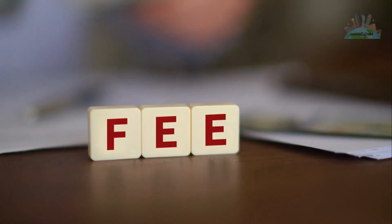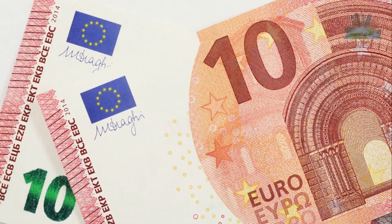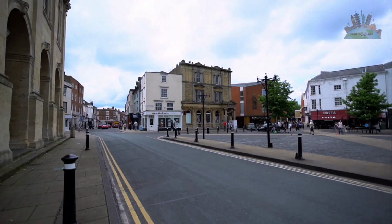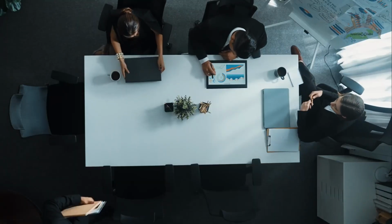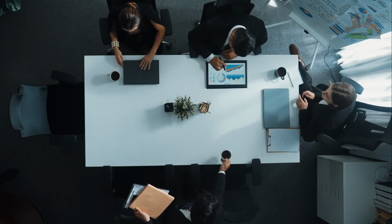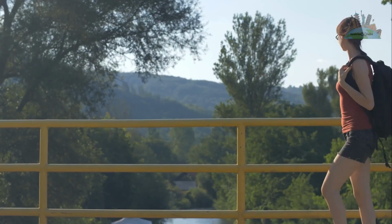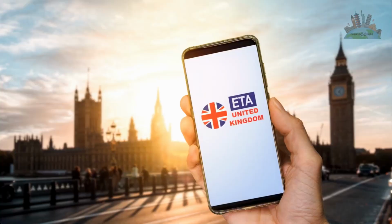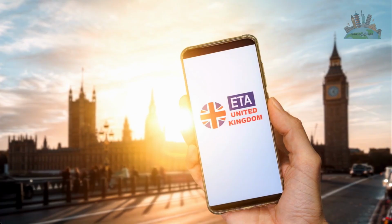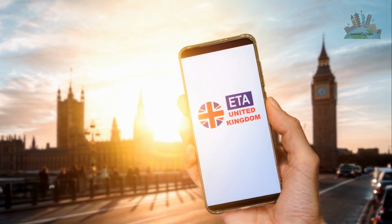Fees and validity. Fee, £10, subject to change. Validity, 2 years or until the passport expires. Processing time, typically within 3 working days. Important notes. Each traveler, including children, must have an individual ETA. Holding an ETA does not guarantee entry. Final admission is determined at the UK border.